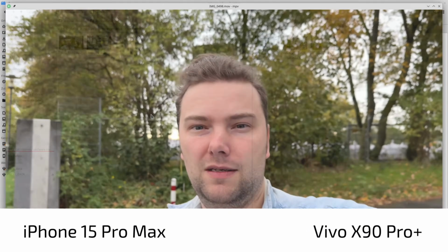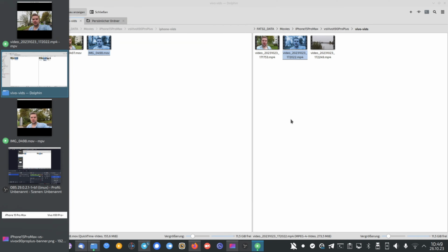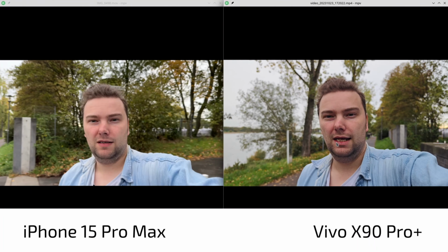When we take a look at the main camera, this becomes also very interesting, because here I think also the iPhone has an edge. Even though it's not the blur, because the Vivo X90 Pro Plus, look at the background blur, it just looks fantastic here, where the iPhone looks a bit soft here and there. If I go a bit further here, you can see it. It's not so great, and it's not so sharpened up, where it's a bit sharper here on the Vivo X90 Pro Plus, but not over sharpened.